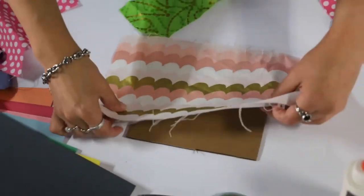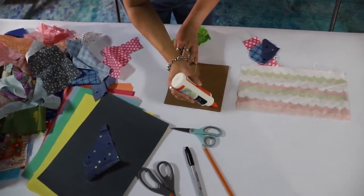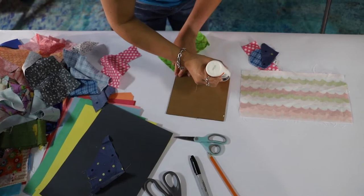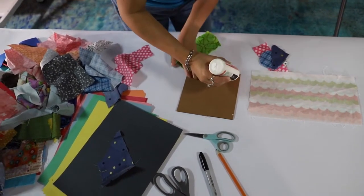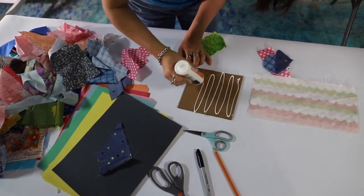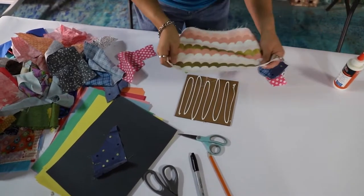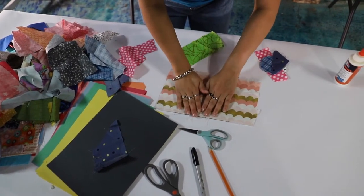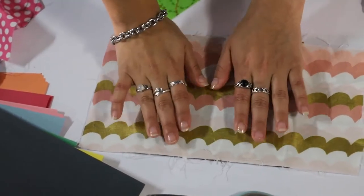I'm gonna start gluing mine. And I'm just gonna put glue all over my cardboard. Okay, there, we're gonna put glue all over the cardboard. And then I'm gonna lay my piece there, and then I'll cut off all of the extra fabric once it's dry.